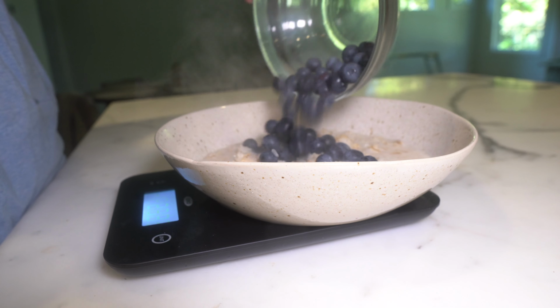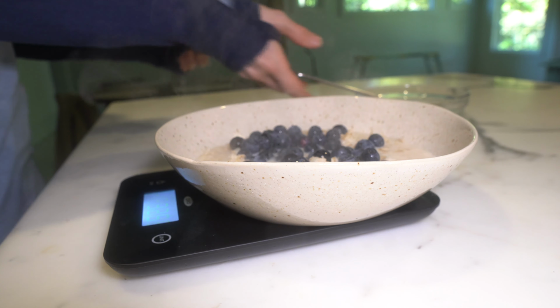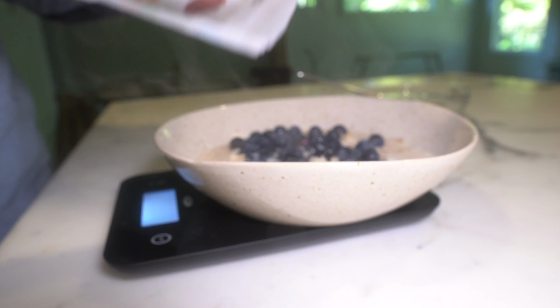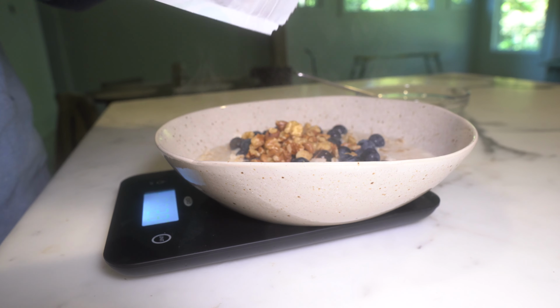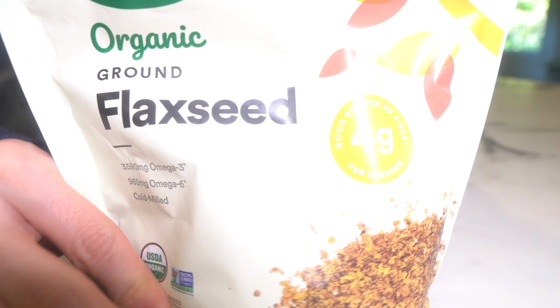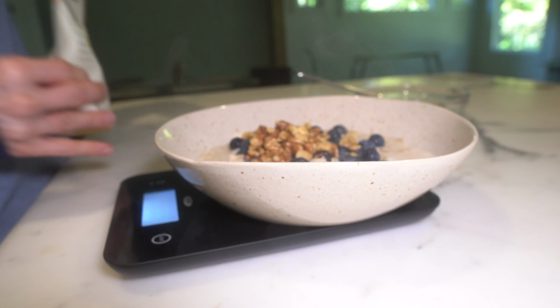Blueberries are high in anthocyanins, and have potential protection for the skin against the oxidative effects of UV damage and free radical damage as well. Walnuts are high in omega-3s, also omega-6s, so I try to balance this out during the day with some fish oil. But walnuts bulk up the dish and provide plant-based omega-3s, which are anti-inflammatory, and I like to add flaxseed.